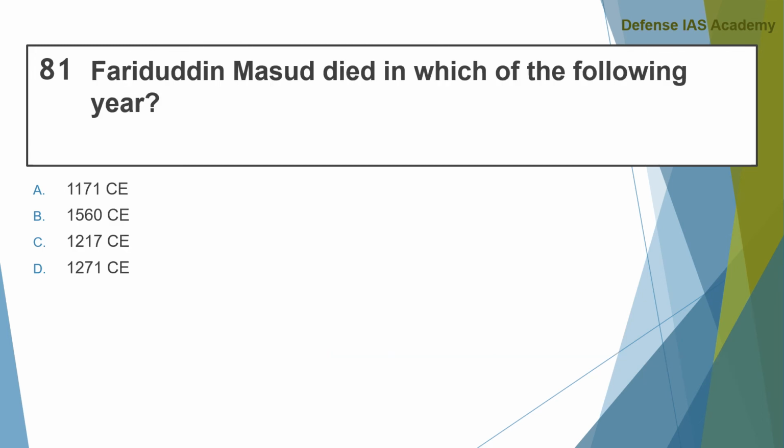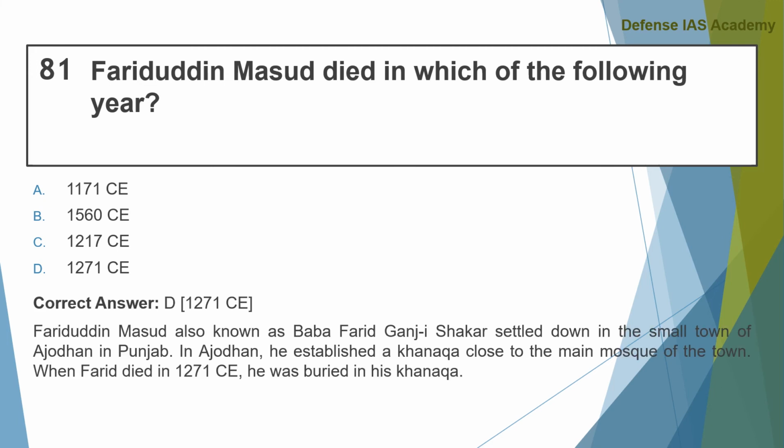81. Fariduddin Masood died in which of the following year? Answer is option D, 1271 CE. The Fariduddin Masood, also known as Baba Farid Ganji Shakar, settled down in a small town of Ajothan in Punjab. In Ajothan, he established a Khanaka close to the main mosque of the town. When Farid died in 1271 CE, he was buried in his Khanaka.